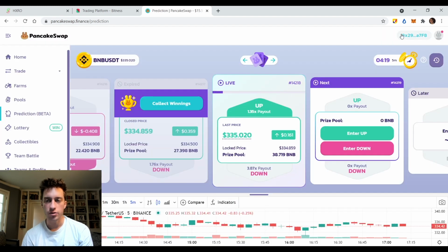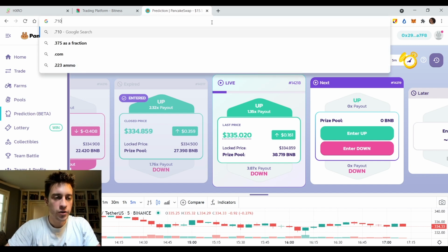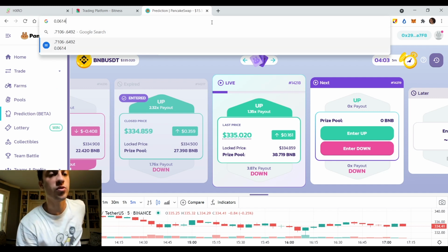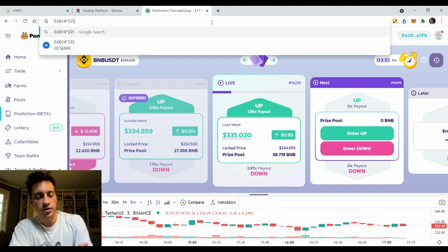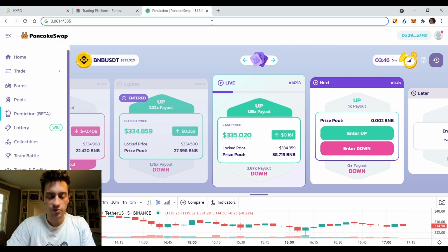Okay, confirmed, cool. I think it will have updated. So now we have 0.7106 BNB. 0.7106 minus 0.6492, so that's a profit of 0.0614 BNB. The current price of BNB is 335. So we made $20 on this, and we lost 17 on the other. So we made an excess profit of $3. And that's the arbitrage. Yay, $3, great.